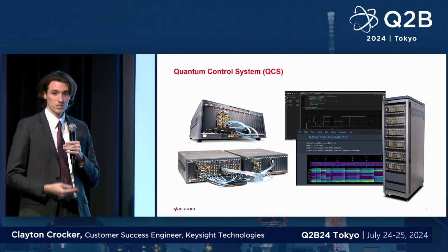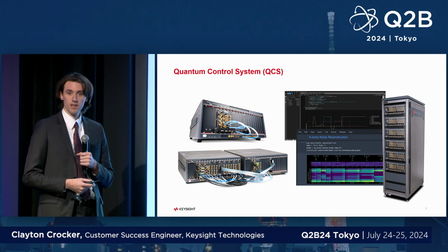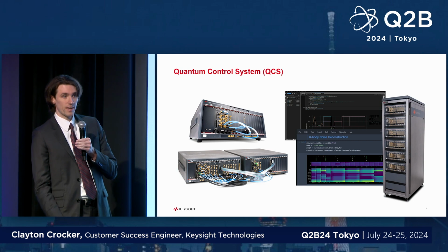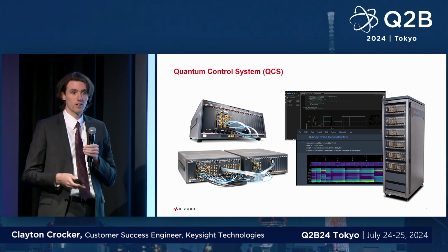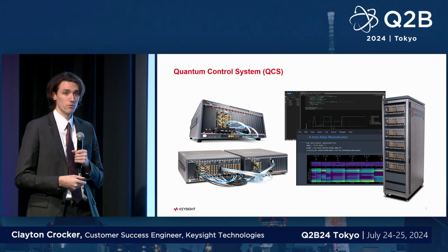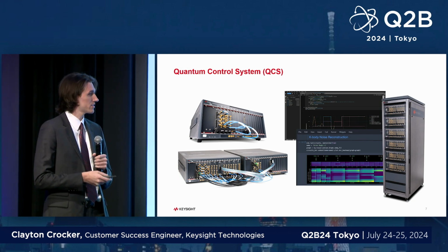It provides a full stack solution for the control of these quantum computers, and thinking throughout the whole stack, maybe vertically, as well as the development cycle more horizontally, really adds a whole other dimension to the different ways that you can collaborate and partner with Keysight in this space.